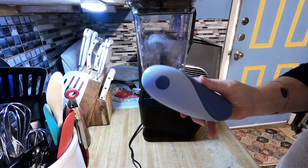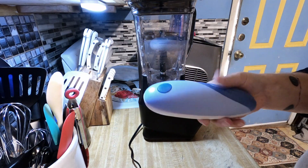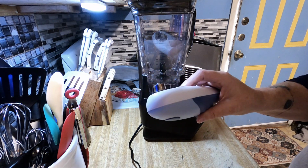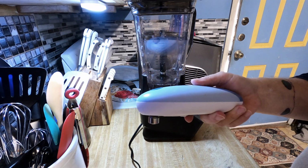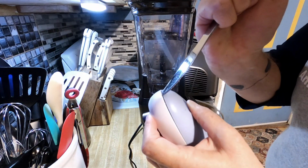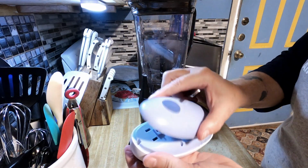Now this is a can opener. It's one of those electric battery operated can openers. Now I got my mom one of these, and whenever I was there last, we tried looking for the one that I got her, because she didn't know how to do the batteries. There's a latch right here that comes off.